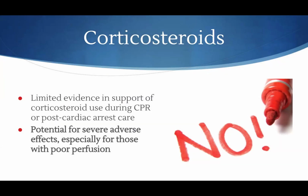One big thing, I feel like this isn't such a big deal here, more so for when we present to referring veterinary hospitals. But for sure, if your patient has a reason that it might need corticosteroids, maybe it's had an Addisonian crisis, maybe you feel like it has a profound allergic reaction, if you have a reason for your patient to need steroids to support them during the CPR effort, 1,000%, please give them. But the point is, don't just throw them into the mix because nothing else is working. We can definitely see a lot of side effects or adverse effects, especially for those patients that have poor perfusion.